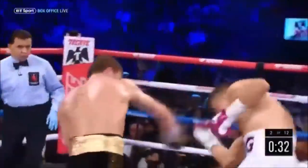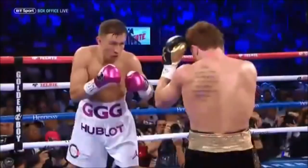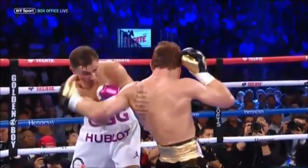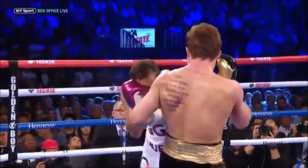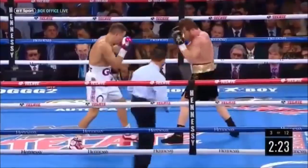Good work to the body this round has come from the Mexican. Oh, good shot. And here's some of the work from that second round. Good shot that from Alvarez. And didn't he get some leverage on that punch as well? You can just see if he can do it. Well, for me, Golovkin.